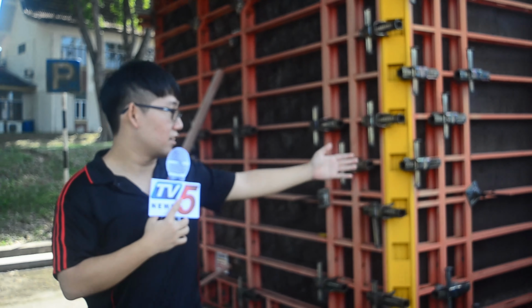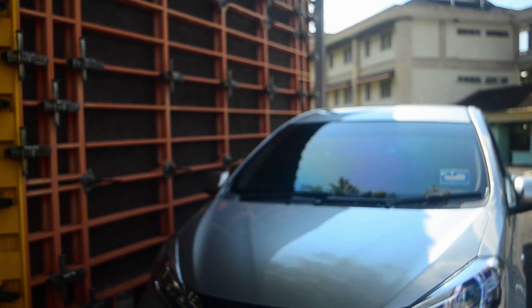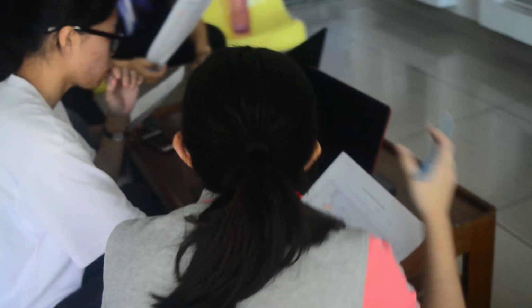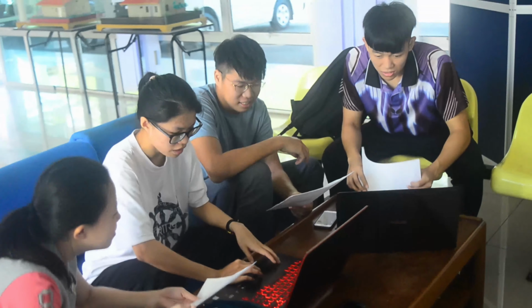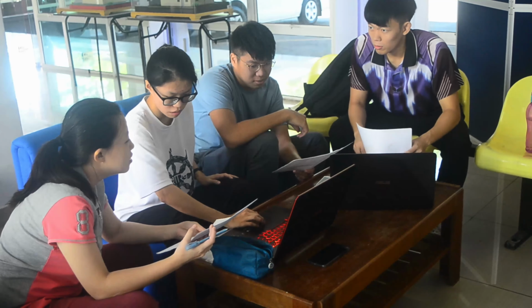We have also collected the data of illegal parking, like this car. Lastly, we analyzed the data collected and discussed the study. Then, we made our conclusion of this study in School of Civil Engineering, UTM.